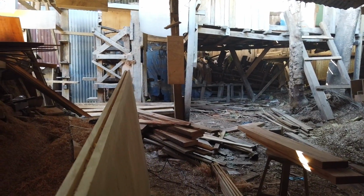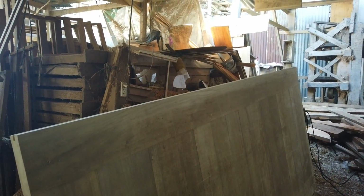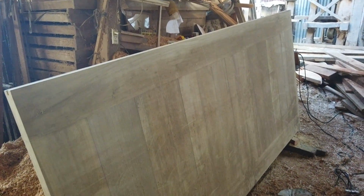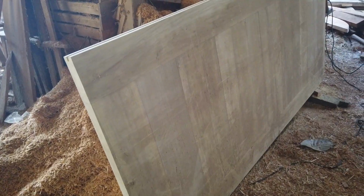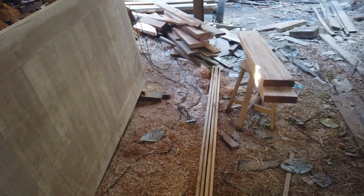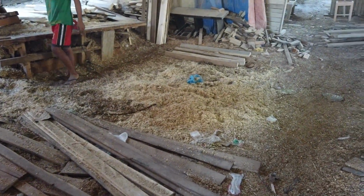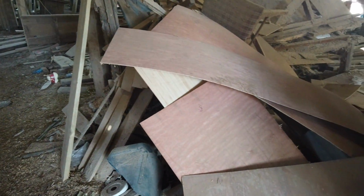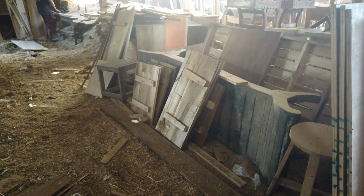So look at this one. This is gonna be a table. Well, it's solid wood. Oh no, it's not gonna be a table. It's a door. So it's like pieces of wood glued together. Make it look solid. And this is their factory. So they got their pile of chairs. Some are already varnishing, and some are still making. So those are the furnitures that they do.